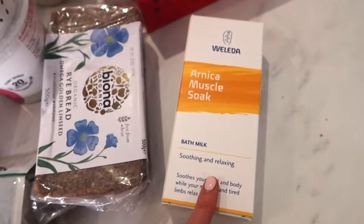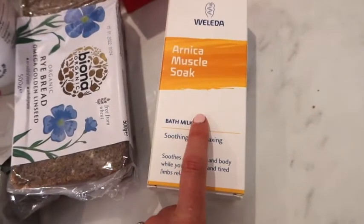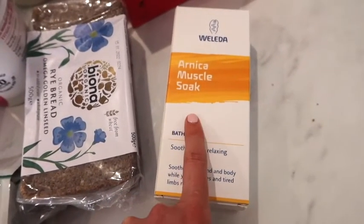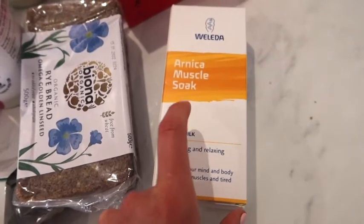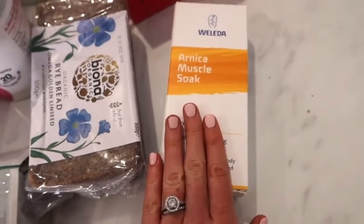So I can't wait to try this with my Epsom salts. I'll give you guys an update about this, and I'll definitely be using this once my C-section scar has healed, adding this to my recovery. So definitely check that out. I think it's going to be brilliant.